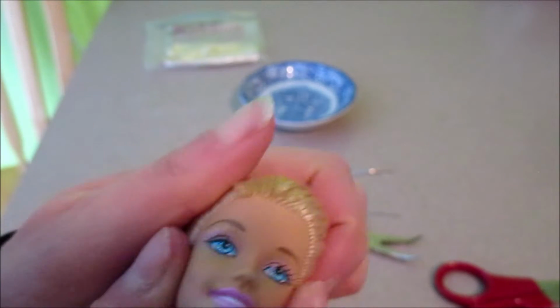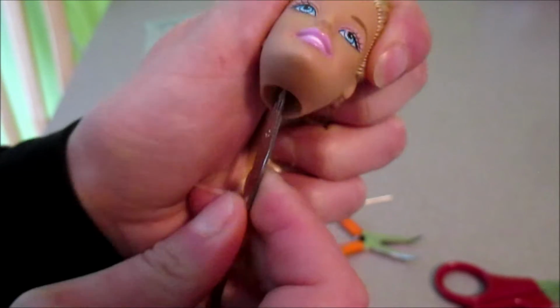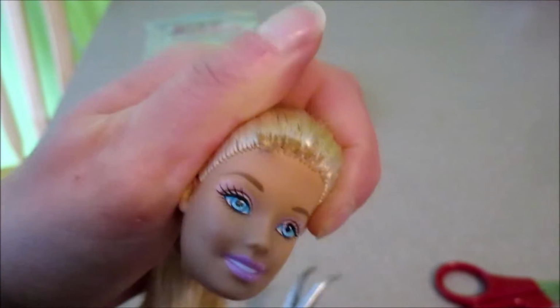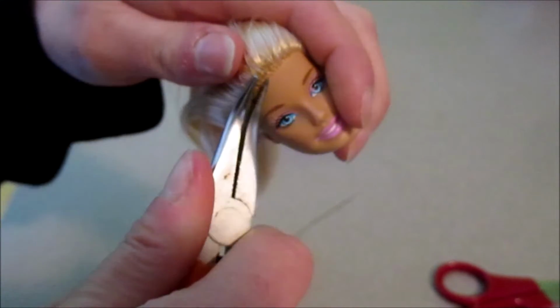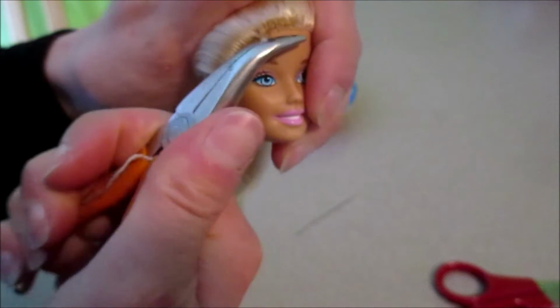So it's going to be really difficult to, normally you would go in and using a crochet hook or tweezers or something, try to pull the hair out. But I don't want to pull out any of her long hair if I can avoid it, so I'm going to use these needle nose pliers, and I'm going to try to get a grip on her stubble and pull it out.